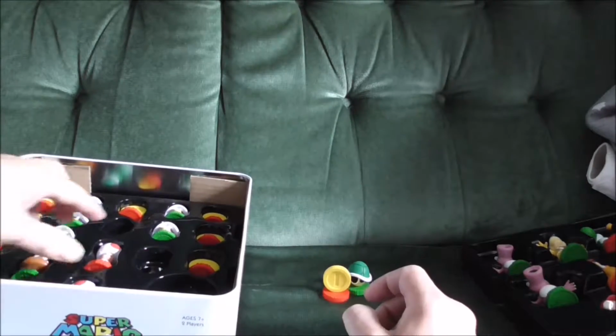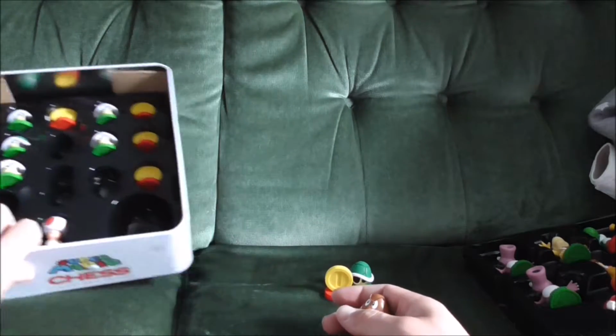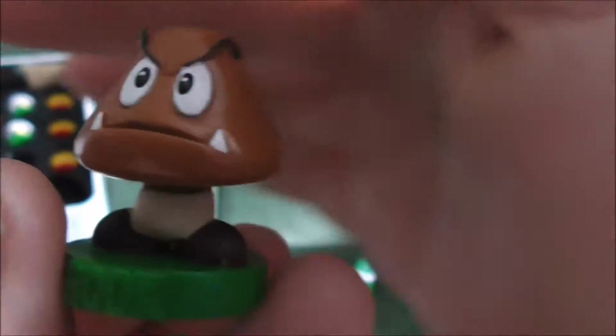Put them there. Okay, so we'll get out the Rooks. Obviously there's 2 Rooks of each piece. Yeah, I'm talking like I know what I'm on about. So we have a Goomba. Again, nothing wrong with a Goomba figure. Pretty cool, actually.